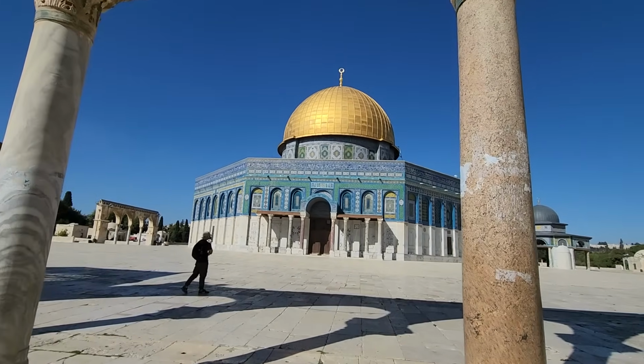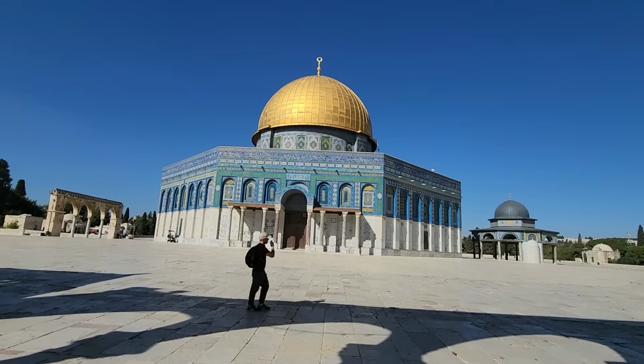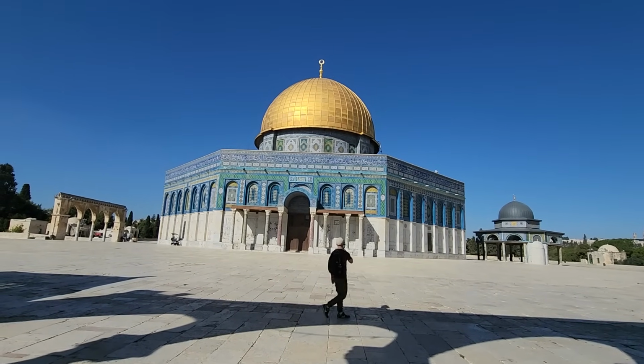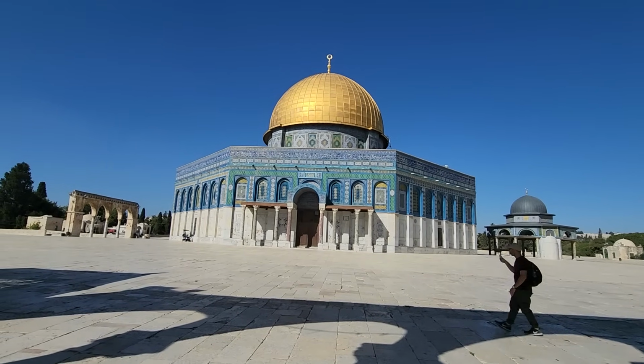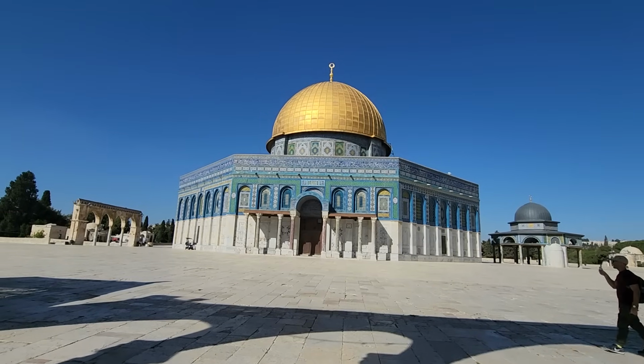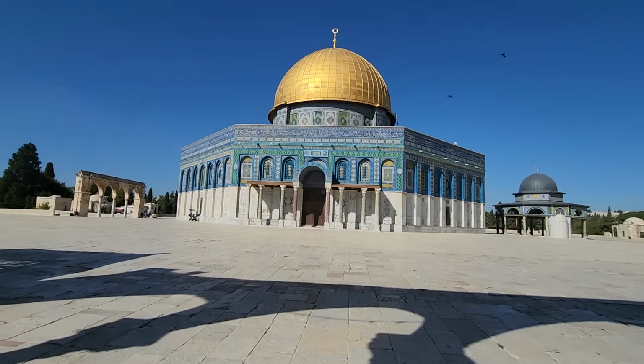Colors. Green. I mean, so many colors. It's such a beautiful place. Let me wait for Itamar to go out of the frame, because it's going to be the first time that I'm taking a video or picture without tourists.